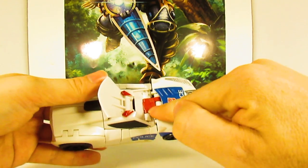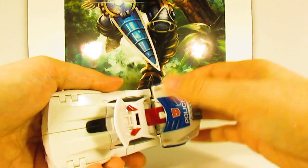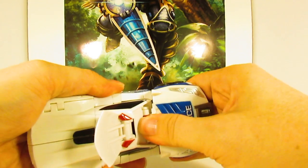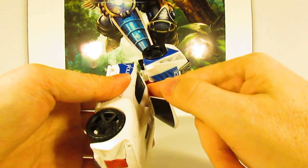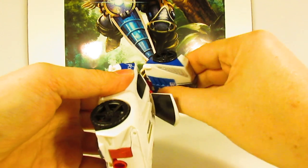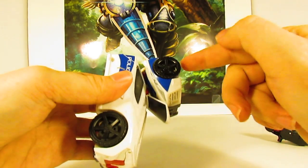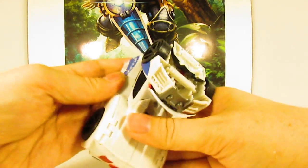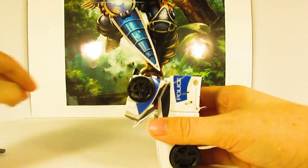You have this red piece here, which is a double hinge. You have a hinge here, and then you have a hinge up here. All you simply have to do is, and with me I have to put a little bit more effort into it because it's still so stiff. You see how it'll bend back here, and then you bend the whole front end of the engine block, and all this up here, back to above the roof lights.